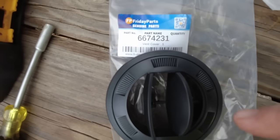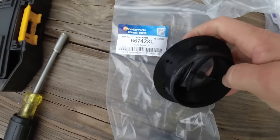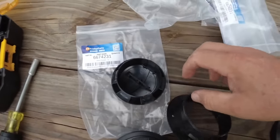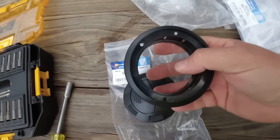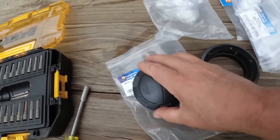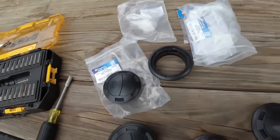I'll tell you what I'll do. Since these actually come in two parts, I might just take the louvers out and replace these and keep the outer rims in case the other ones break. That way I can pull the old broken ones out and put the new ones in. Let's try that and see how that works.